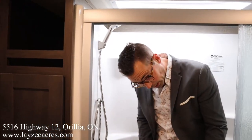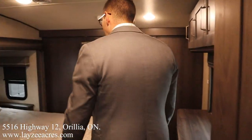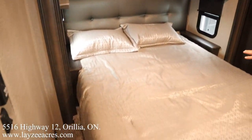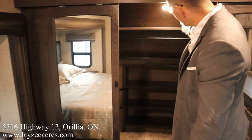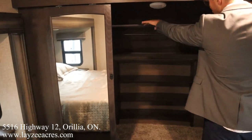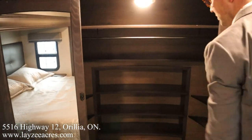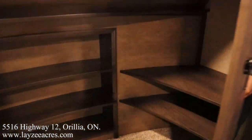And then into the front bedroom. This is an option to have a king or a queen. This particular one's option with the queen size bed. And then we do have this front wardrobe right here. This light actually is a motion sensitive light, so you can turn it on or off. Come on, there you go, maybe look silly. Shelving all in through there, maybe show that off, Brendan.